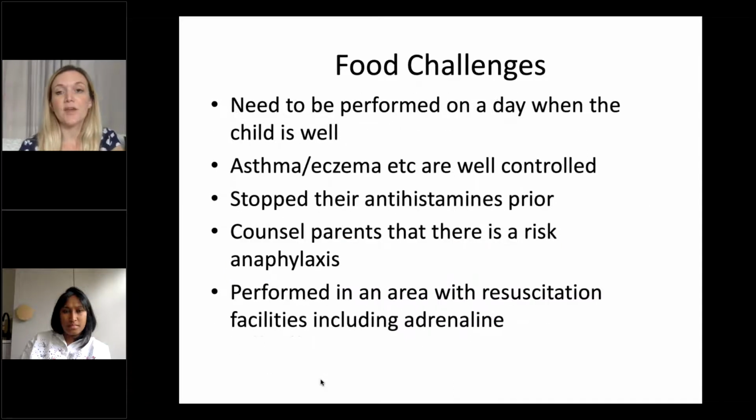Always perform it on a day when the child is well, because if you have uncontrolled asthma or eczema, then you're more likely to have a severe allergic reaction. Make sure you stop their antihistamines prior, and you have to counsel all parents that yes, you are giving an allergen, so there will always be a risk of a reaction, including anaphylaxis. So they have to be performed in an area with resuscitation facilities available.